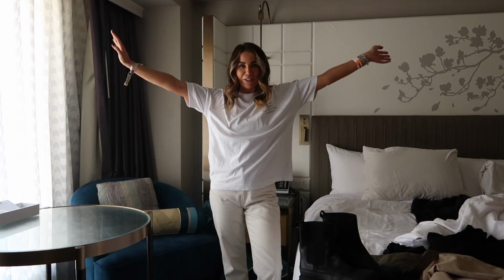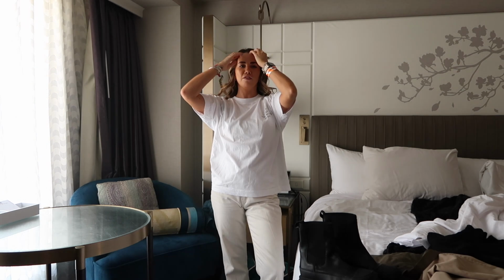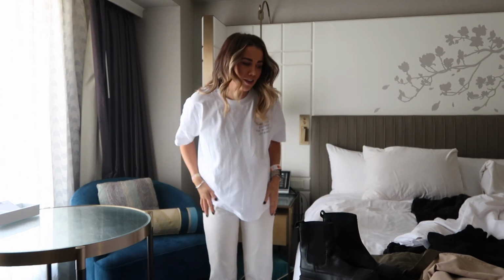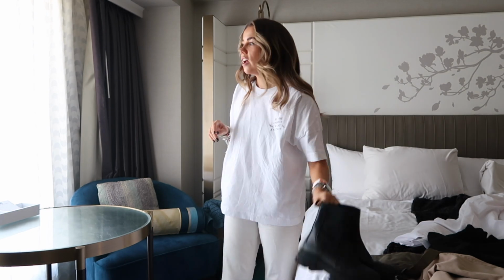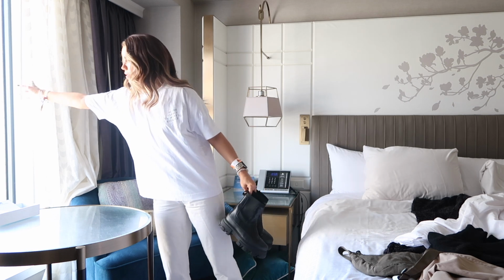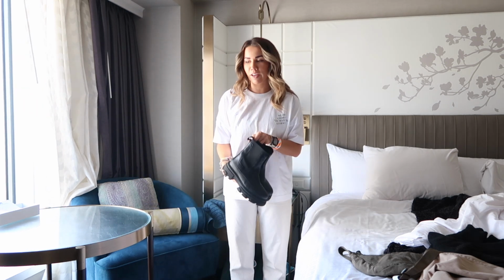We've changed hotels, so we've got a slightly different outfit spot, and it's not as bright in here, which is kind of different lighting to the last place because the last place was so bright, which is weird because the windows are so huge, but if I open it too much I think it's a bit too bright. But today I am just wearing this.